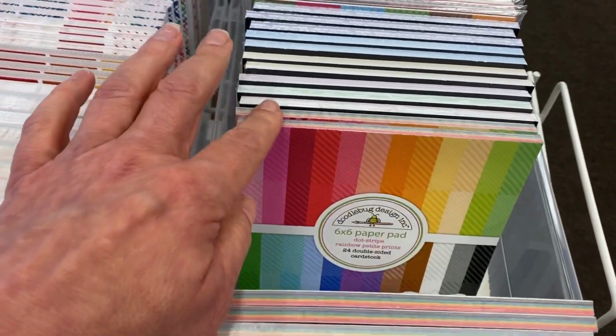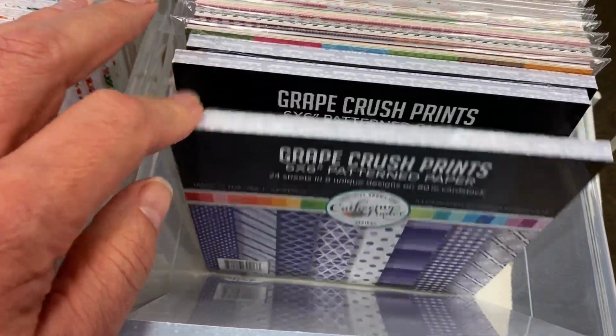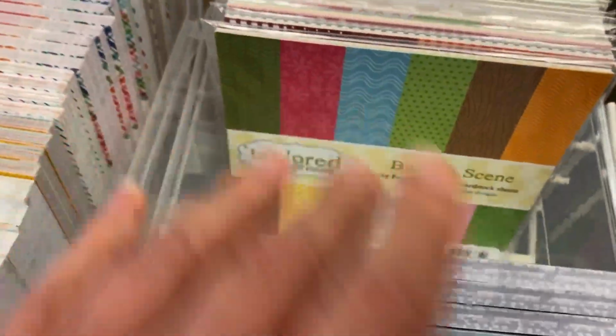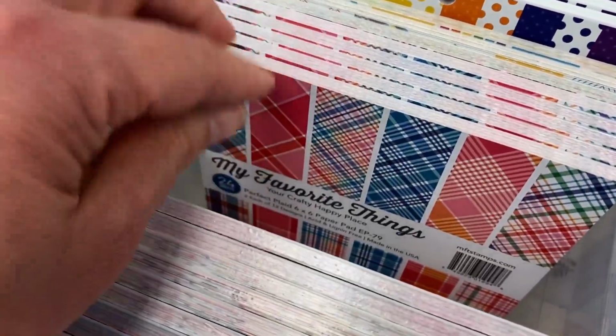Okay, Doodlebug, Catherine Pooler. I'm waiting for Catherine Pooler to come out with another color, that other blue. So, if you know her, let her know. Look at that one, Andrea. Just remember, we haven't gone through any of the same.